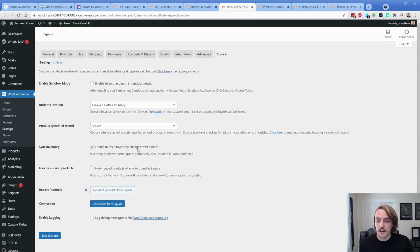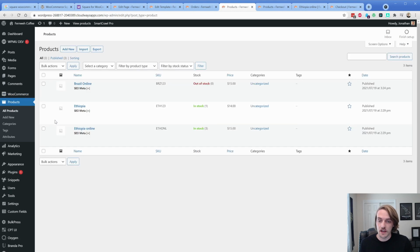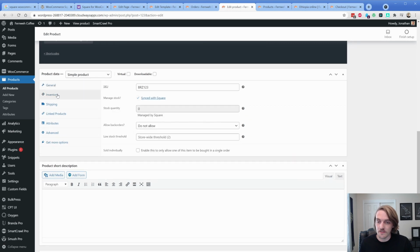And then, of course, like I already explained, because we chose our product system of record as Square, when I actually go to my products here in WooCommerce, and let's just say, for instance, this Brazil one, when I come down here to inventory, you can see I can't actually change the stock quantity in this particular field. It says managed by Square. I'd have to do that here on my tablet or my phone or whatever, wherever you have the Square app. And then eventually this is going to sync.